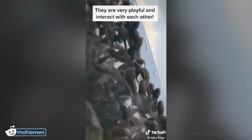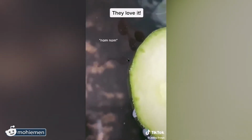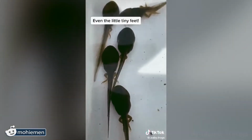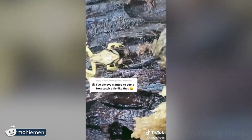It's amazing to watch how small dots are gradually turning into tadpoles. It took them 12 days to come into the world. They're growing up so quickly. But I don't really understand why the man is doing all that stuff. Is it an experiment?